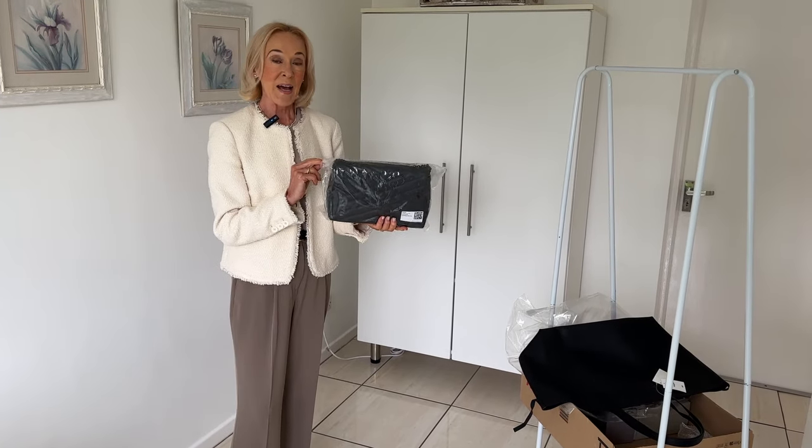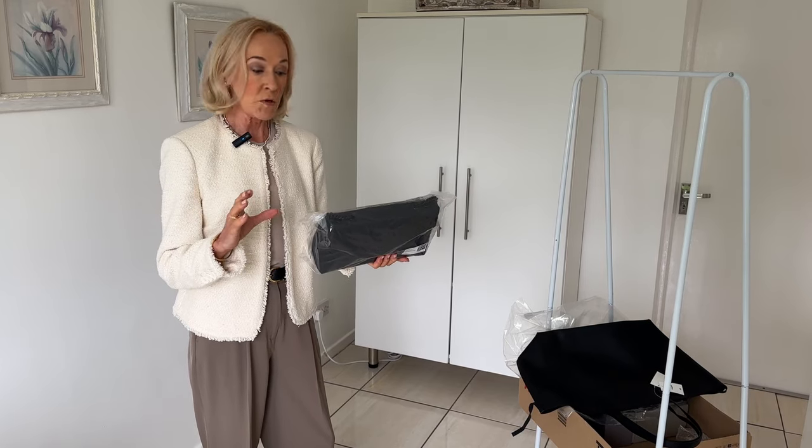Okay, this is the second handbag. Handbag, crossbody, shoulder bag.